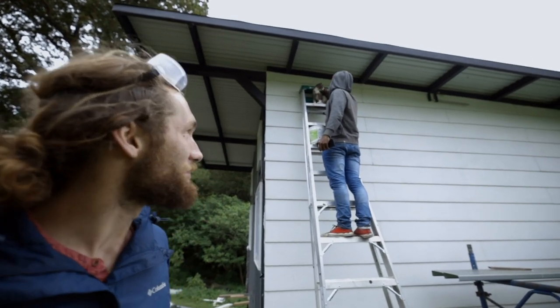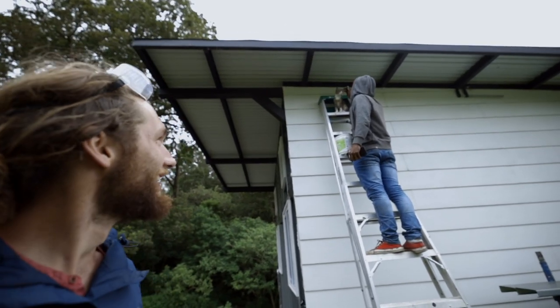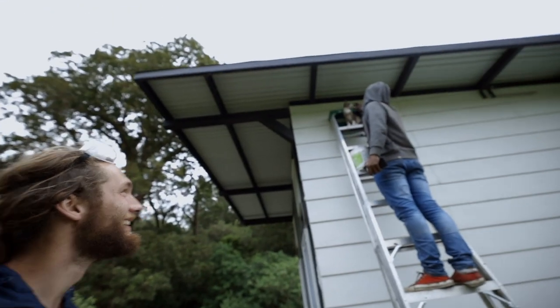Daring, as you can tell, he climbs up the ladder and tries to get up on the roof. Just hanging out with Huberto.